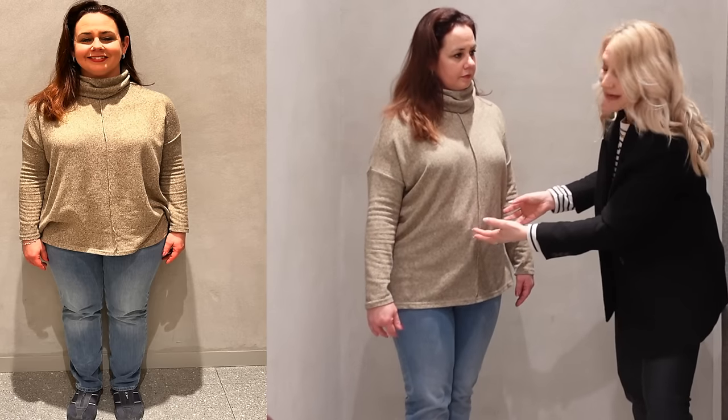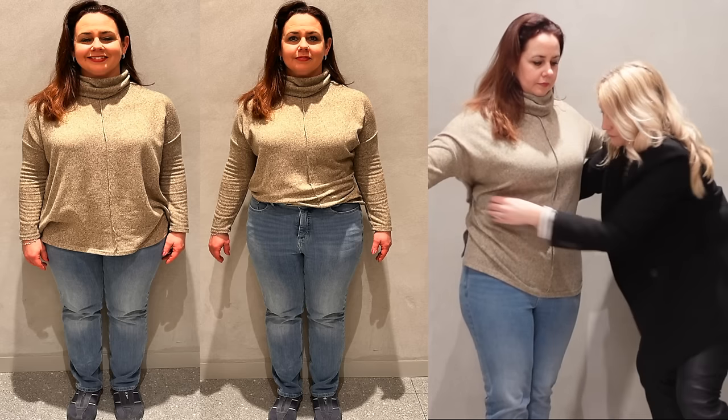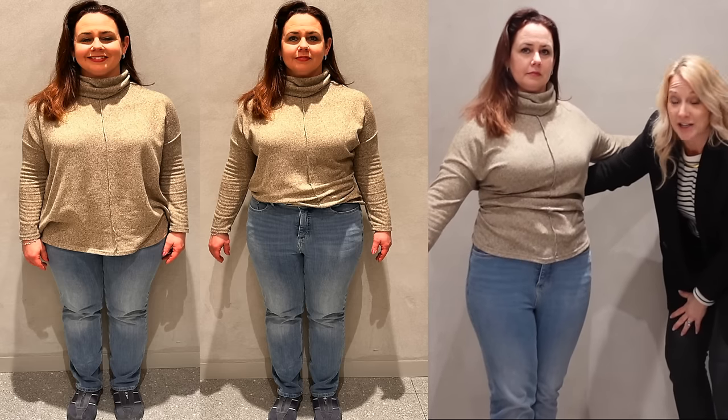Okay, so what I would do now is, ordinarily, if we weren't doing this live on camera, I'd be asking her to take her jumper off so she just had like a vest top underneath, something on those lines. But do you mind if I just pull this back just a little bit tighter for a minute, just to have a look? Because straight away, look at how much smaller she probably looks.